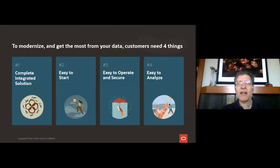And what we want to talk about here today is to help both our existing customers who are already using our data warehouse technologies to modernize those infrastructures very, very easily using our cloud technologies. And also we'll welcome new customers who want to move from other platforms that have not been meeting their requirements very quickly to a much more modern, much more effective data warehouse platform.